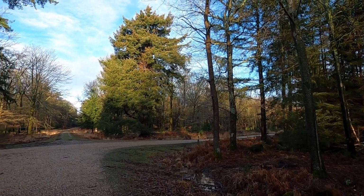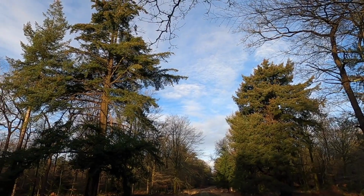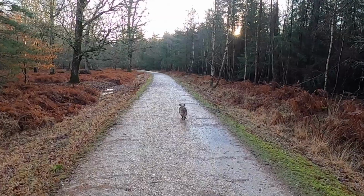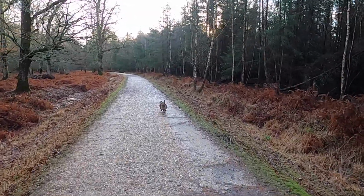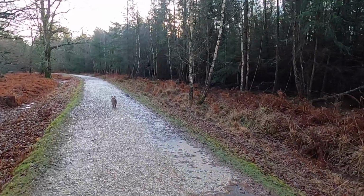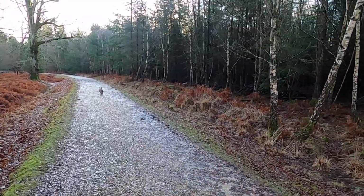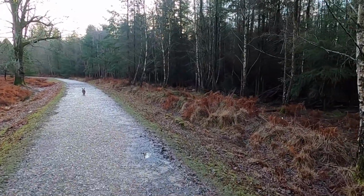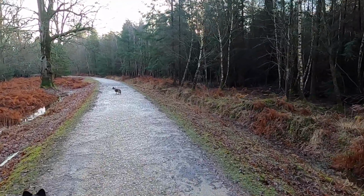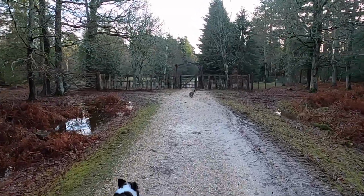These trees are huge. This one's even bigger. We're heading back towards the Arboretum now. Cross through that. And then on back to the car park. The car park at Rhinefield has got toilets and picnic benches. It's very popular with families. This Arboretum is a very peaceful place.